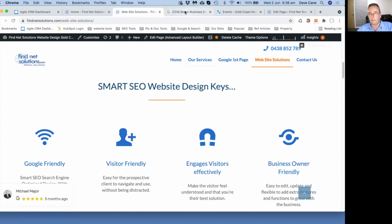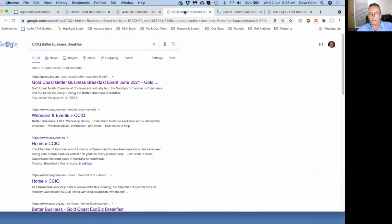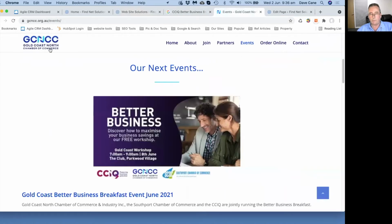So let me just give you an example. The Gold Coast North Chamber of Commerce, in conjunction with CCIQ, which is the Chamber of Commerce and Industry Queensland, and the Southport Chamber of Commerce, have got an event coming up. So it's the events put on by CCIQ, and so the Gold Coast North Chamber of Commerce, we put an article up on the Smart SEO website, which is only a month old, and it was already up on the CCIQ website and already up on the Southport Chamber of Commerce website.